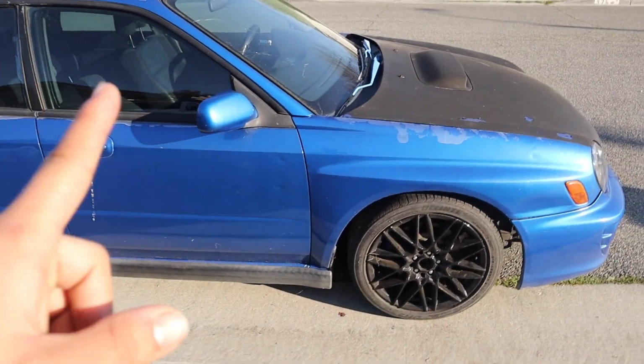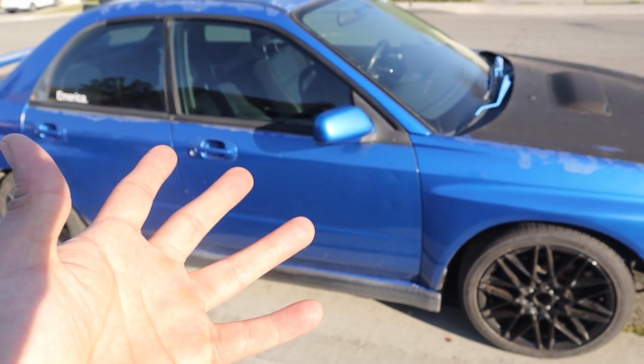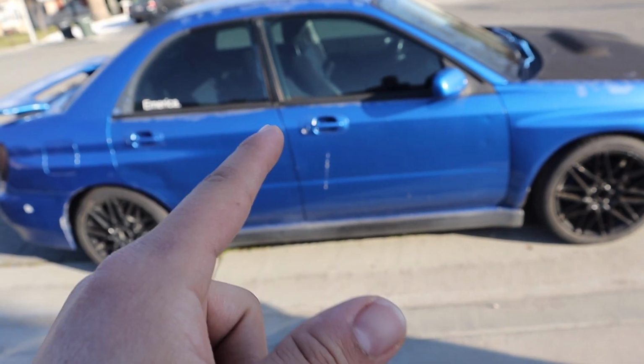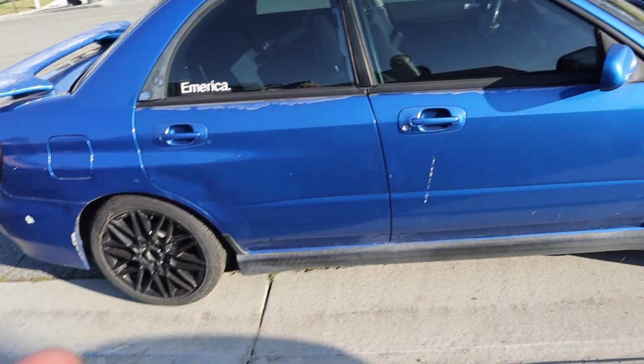It's been a while since I cleaned the car like this, so I'm actually kind of excited because after we get it all cleaned up, I can actually install the shift knob as well as the OEM shift boot, and it should look a little bit better inside.